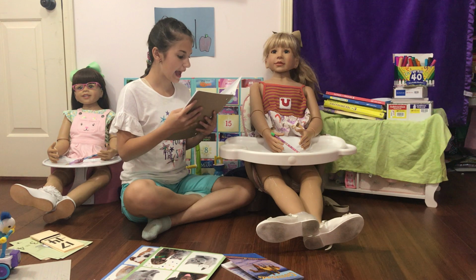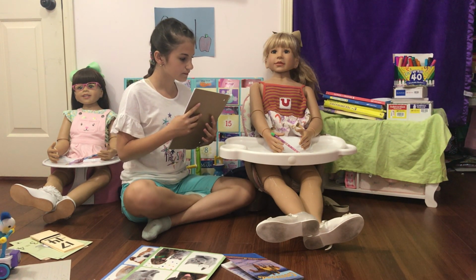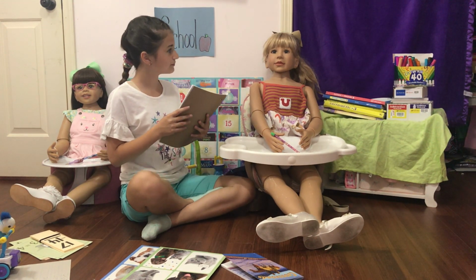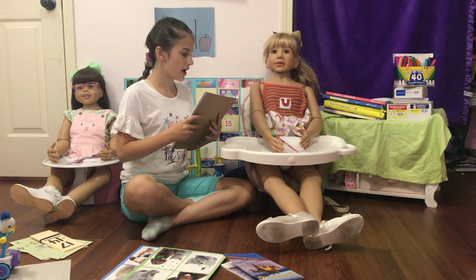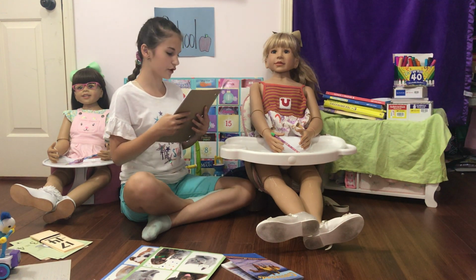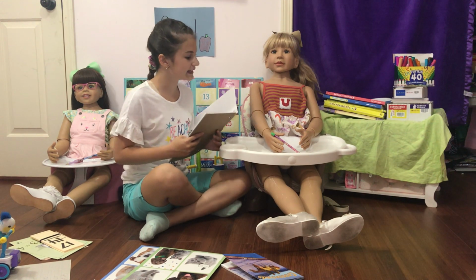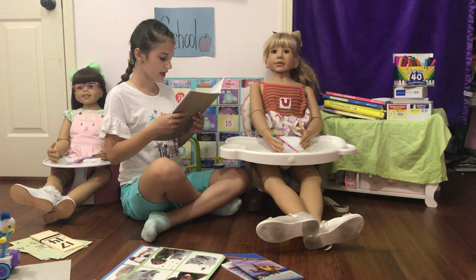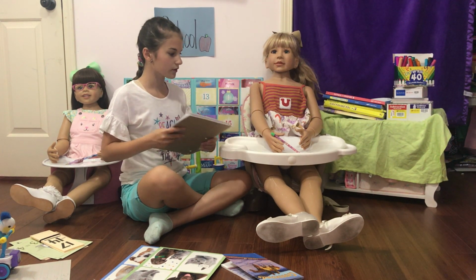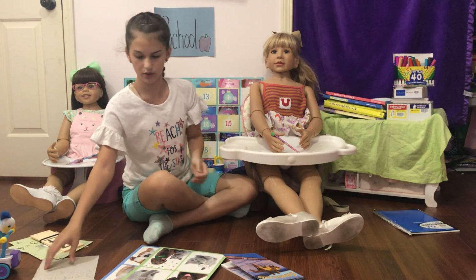Number 8, cap. You want me to read a sentence for each word, because I know that sometimes helps you. Number 9, pail. I used a pail to water the plants. Pail. Number 10, time. It is time to go outside. Time. Okay, you just tell me when you're finished.